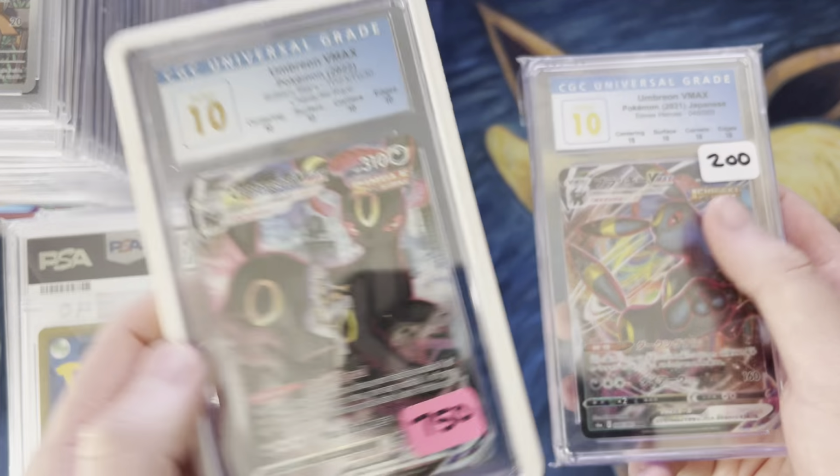If you do go to Front Row Vegas, if you see me, give me a shout out and we can talk more about Pokemon, or if you want to buy some of these slabs, I'll be more than happy to sell.